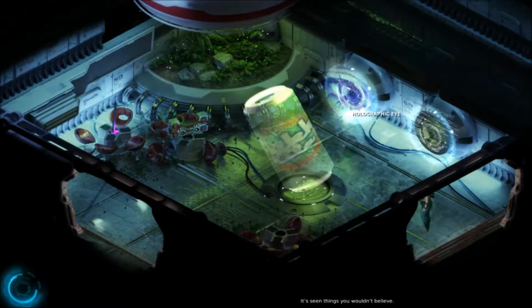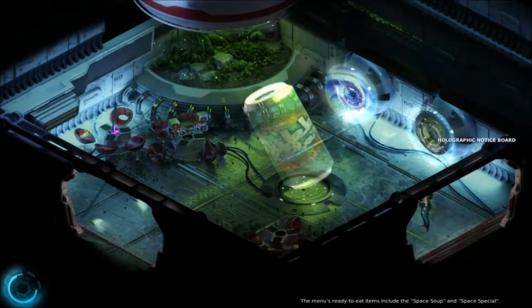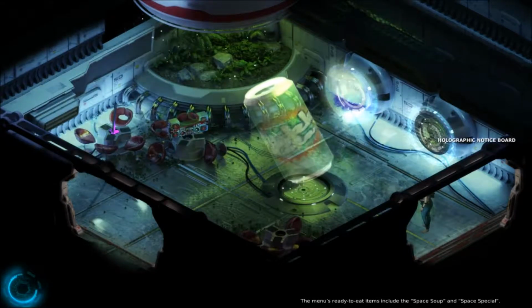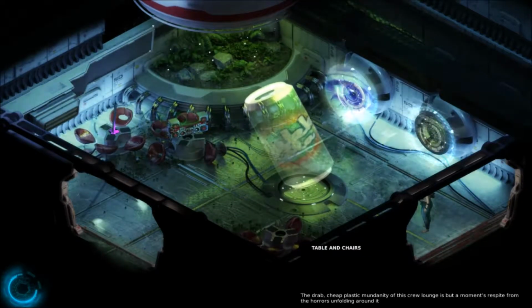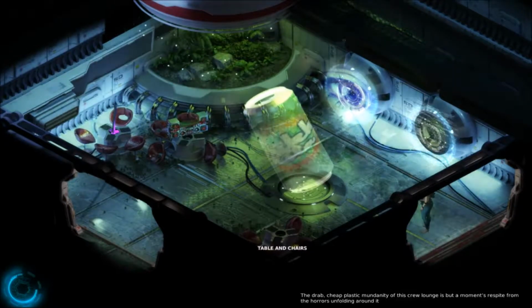Oh, that's an eye. Holographic eye. It's seen things you wouldn't believe. Holographic notice board. The menu's ready-to-eat items include the space soup and space specials. Table and chairs. The drab cheap plastic mundanity of this crew lounge is but a moment's respite from the horrors unfolding around it.